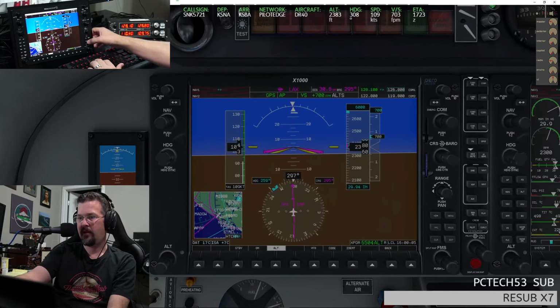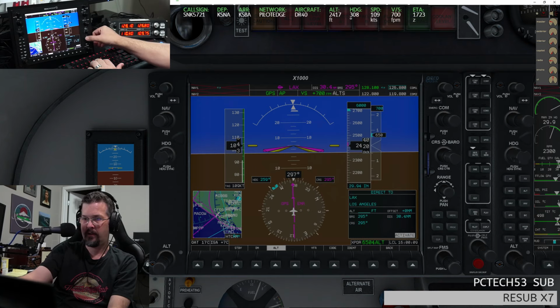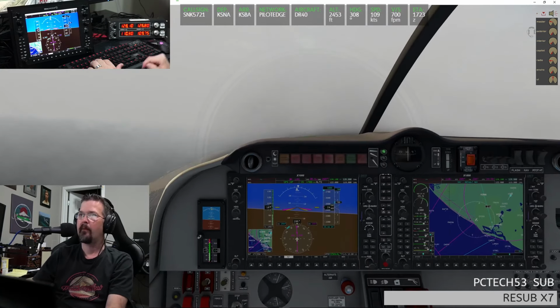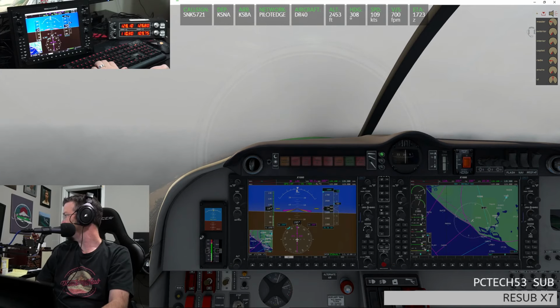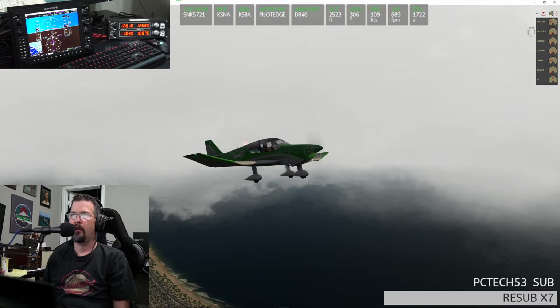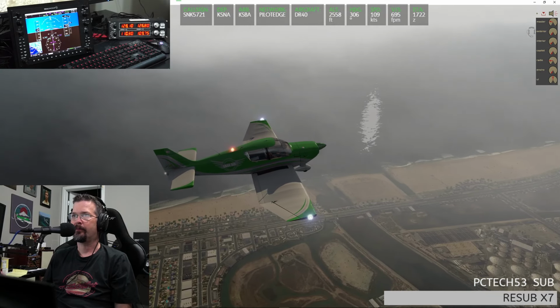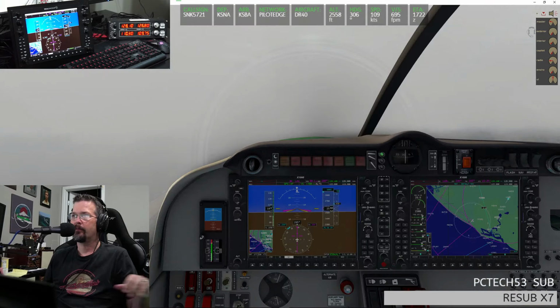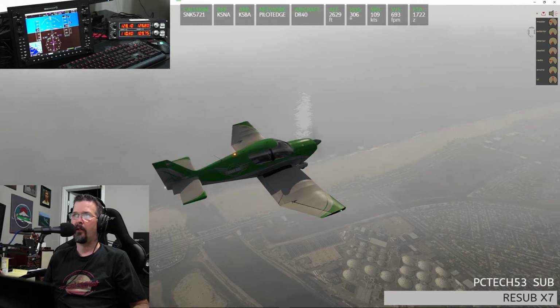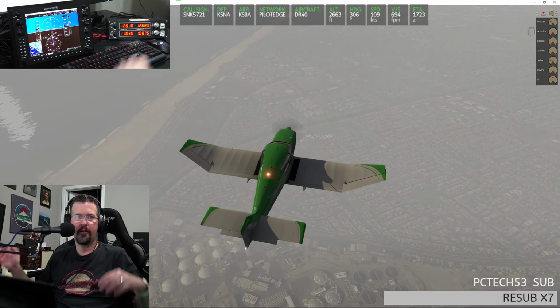Okay, so down here again we're gonna just re-verify that we're direct Los Angeles. Boom, yeah, we're good. And we're at 2,500 climbing. We'll be able to see the shore for a little bit. Flaps are clean. Starting to lose ground contact.